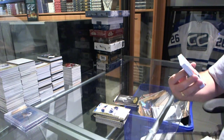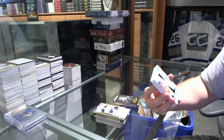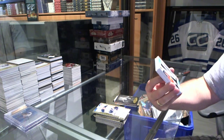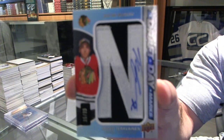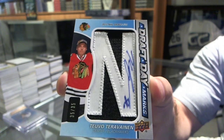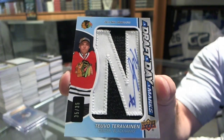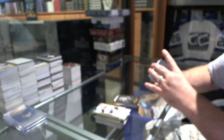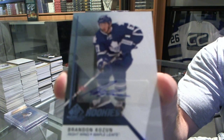That's a nice start. We've got number to 35 for the Chicago Blackhawks draft day marks autograph, Teuvo Teravainen. Draft day marks autograph of Teravainen for the Hawks. We've got for the Maple Leafs a Brandon Kozun rookie auto.